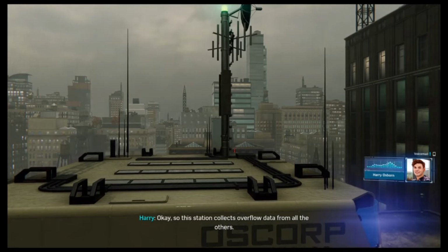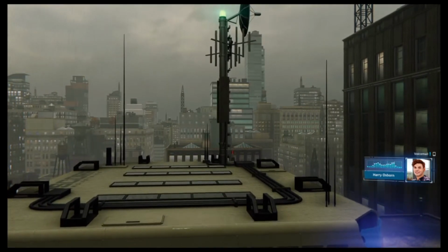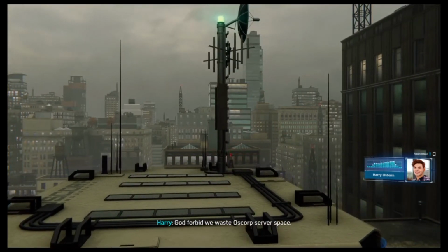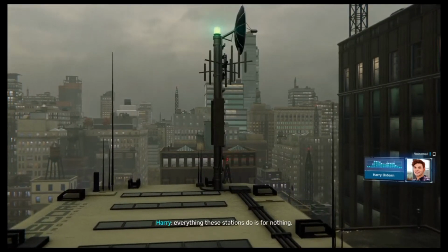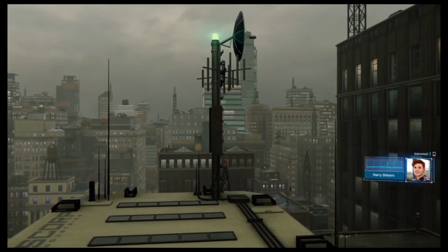Okay, so this station collects overflow data from all the others. And God forbid we waste Oscorp's server space. Anyway, do me a favor and make sure it's running smoothly, or everything these stations do is for nothing.